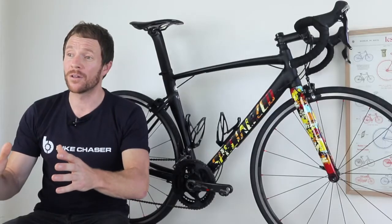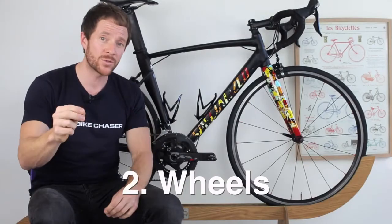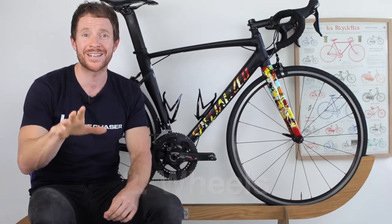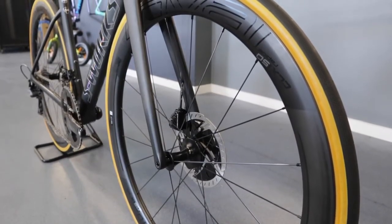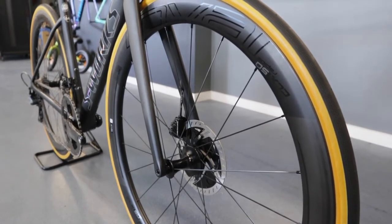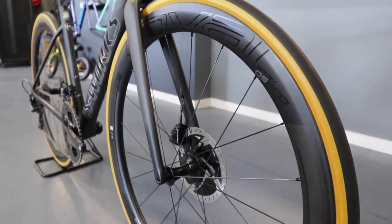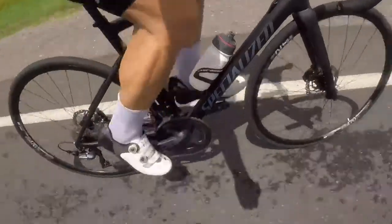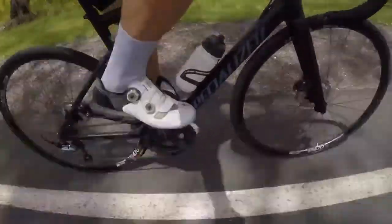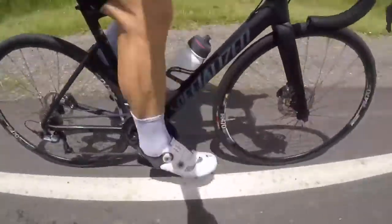Now the next major component that I'd like to talk about is wheels. The S-Works comes with some Roval CLX50 carbon wheels. The weight on the CLX50s is 1,450 grams or 3.1 pounds. On the Sport, it has DT Swiss R470 disc wheels. Total weight 1,670 grams or 3.7 pounds, and they are alloy.